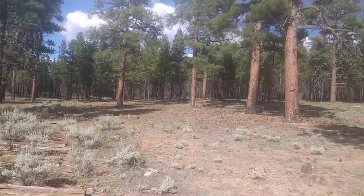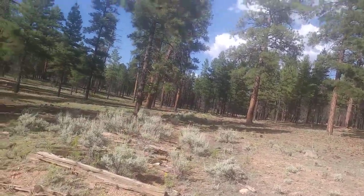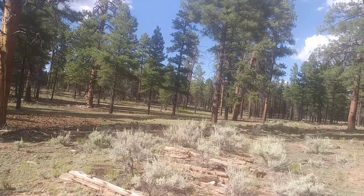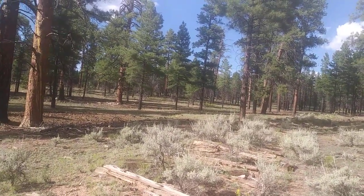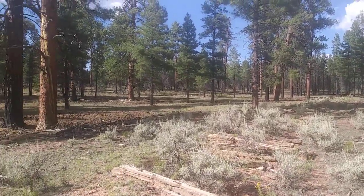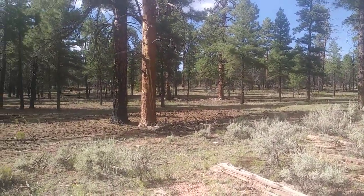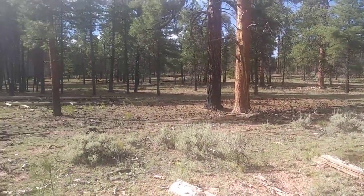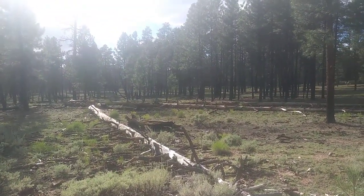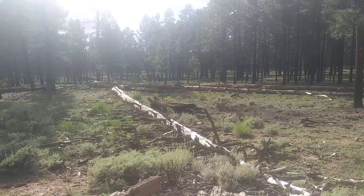So I thought you might be interested that the Saginaw Lumber Company was in Williams, which is about 45 miles south of the Grand Canyon. So they would come out here, the lumberjacks, cut the trees, and there's some real big ones there they never got to removing. I guess they were too big about 100 years ago.